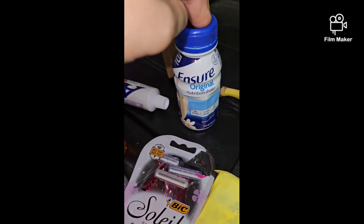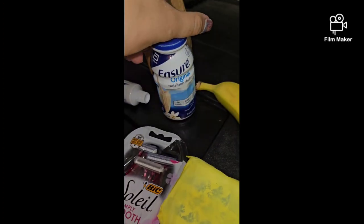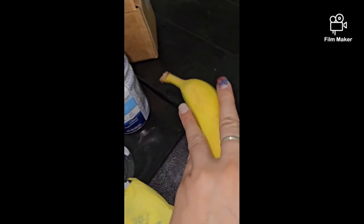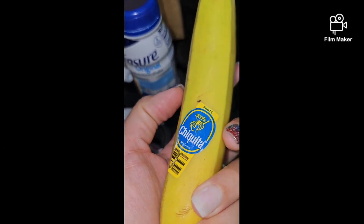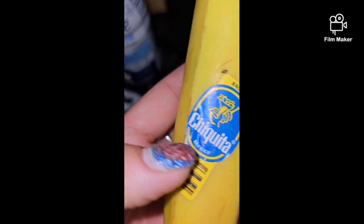So anyway, I love this Ensure with the vitamins. I've consumed 6 of them, and a banana. These are the cheapest. This is Chiquita. There's Dole. This is Chiquita Mexico.